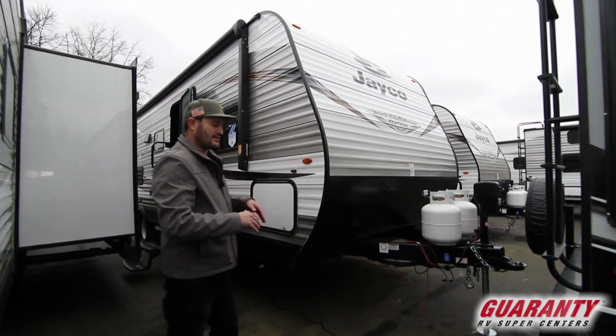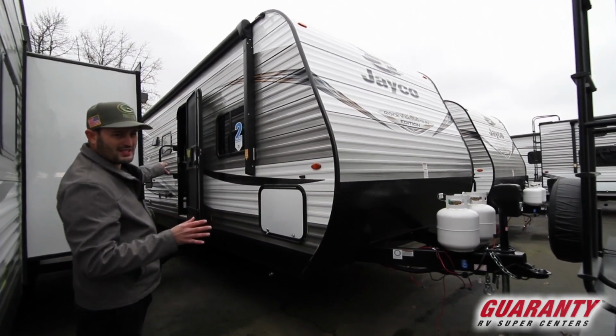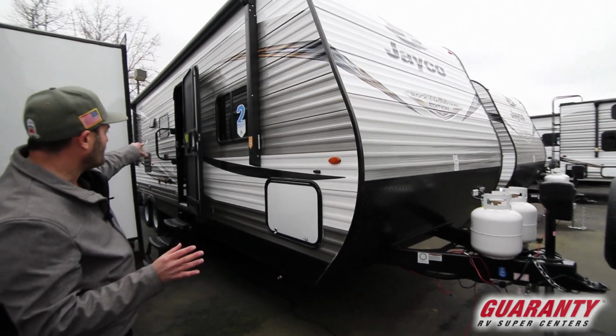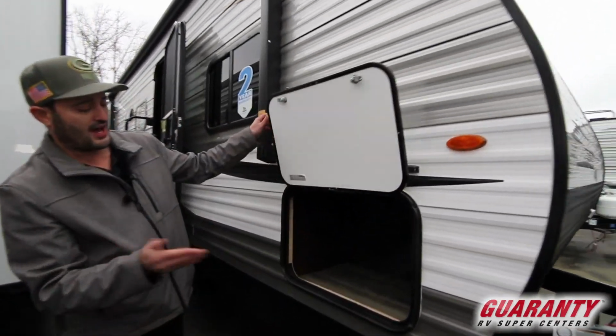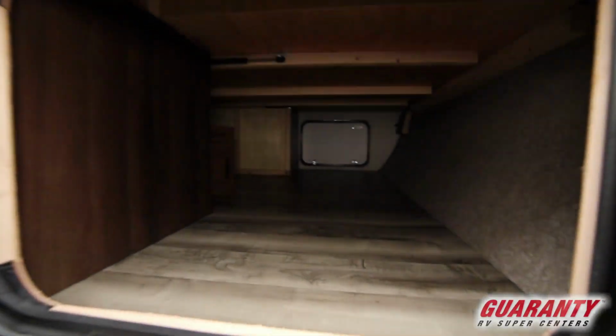in the back. What's different from this and the 26 footers, besides being a little bit longer, is it's got two doors. So you got two doors, one of them goes right into the bathroom on the outside. You got a full pass-through up front.